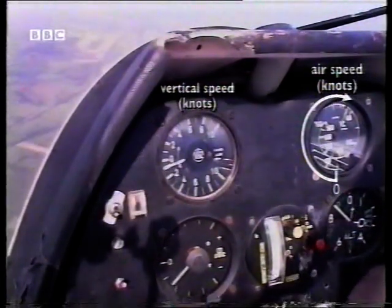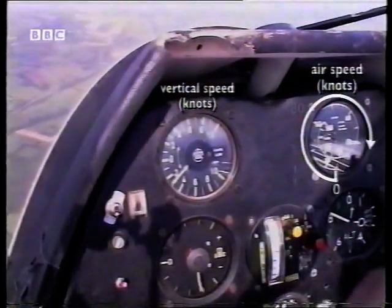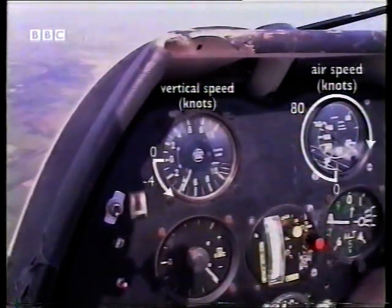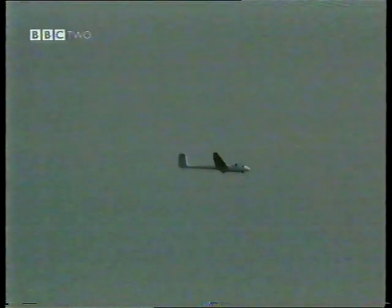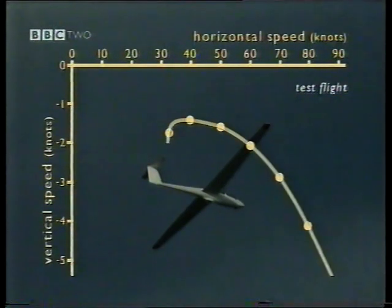If I now increase the speed, we're now doing 80 knots, and the vertical speed is around 4 knots. So at 80 knots, my glide angle has got worse, and I'm only doing about 20 to 1. You can plot the performance of that test flight in terms of the relationship between horizontal and vertical speeds. At 50 knots, the glider's vertical speed is about -1.5 knots, and at 80 knots, the vertical speed becomes -4 knots. Other airspeeds carry different speeds of descent, giving this performance graph, which is known as a polar curve.